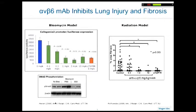So also over the last several years, we've really tested the blocking antibodies in a range of different injury and fibrosis models affecting the kidney, the lung, and the liver. And I'm just showing you some of the data, really a snapshot of data from two of the lung fibrosis models, the bleomycin model on the left and the radiation-induced lung fibrosis model on the right. And we looked at a variety of endpoints, but I just want to point out the important features because this data was really published a number of years ago.